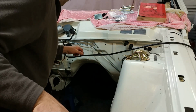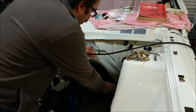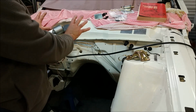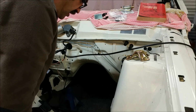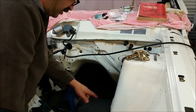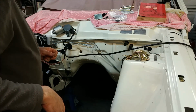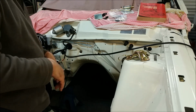So I'm going to start putting this stuff in. I've just got to tweak it a little bit, get it all bent the way I want it to be, just so I can hold it against the firewall, put those clips in, and I can call that sorted. And then after that we'll put the power steering lines in as well. I want this to the point where the engine bay's finished, so that when I get the engine assembled and tested, I can just drop it in.